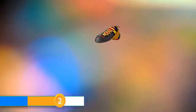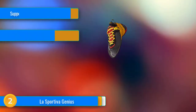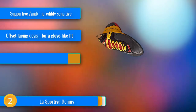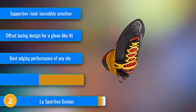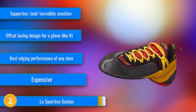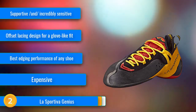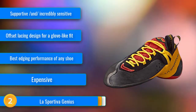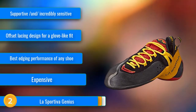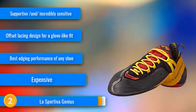At number 2, from the folks that first brought you downturned shoes, the Sportiva Genius is the culmination of multiple advancements in climbing shoe technology. More than just the evolution of the no-edge concept, the Genius borrows the best features from the Sportiva arsenal for its next-generation design. The result is a shoe that can edge with support and precision while offering incredible sensitivity.